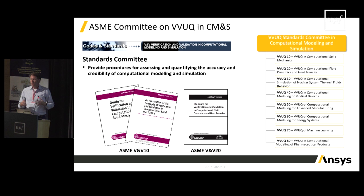You know, we need that specialized for our industry. Something I'd also like to clear up: some folks hear VMV40, and now if you're within the community, you may even notice on this slide it says VVUQ40. What's that about? So we changed our name a couple years ago at the standards committee level.